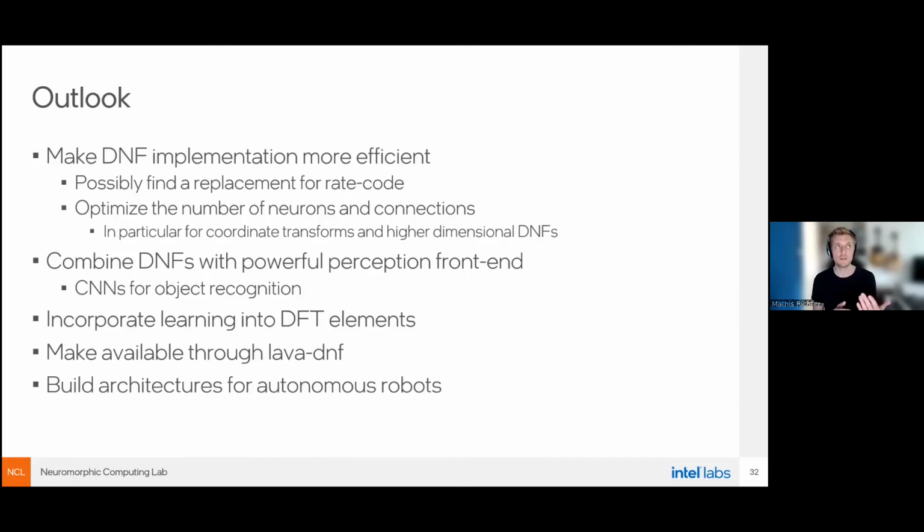That's particularly interesting for the coordinate transform, where you very quickly get into a very large number of neurons. And also for higher dimensional DNFs in particular. So if you have, for instance, a 2D input, then you get this 4-dimensional transformation field, which can very quickly blow up in terms of neurons.